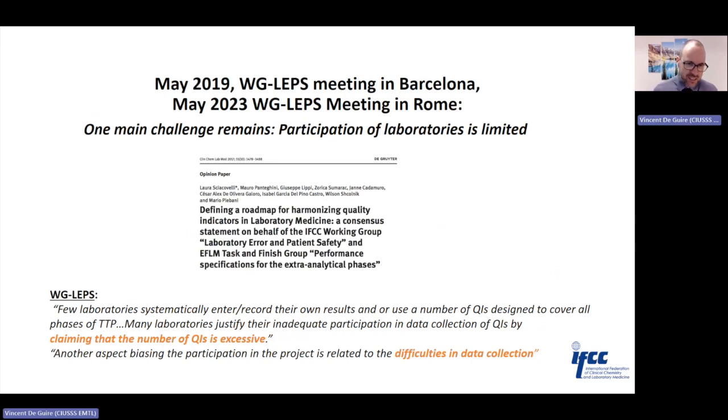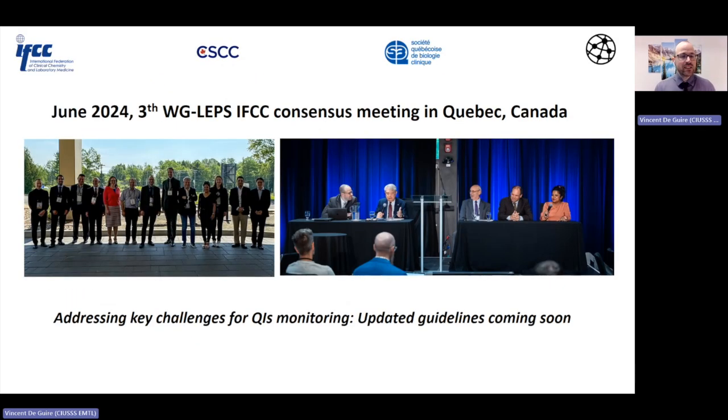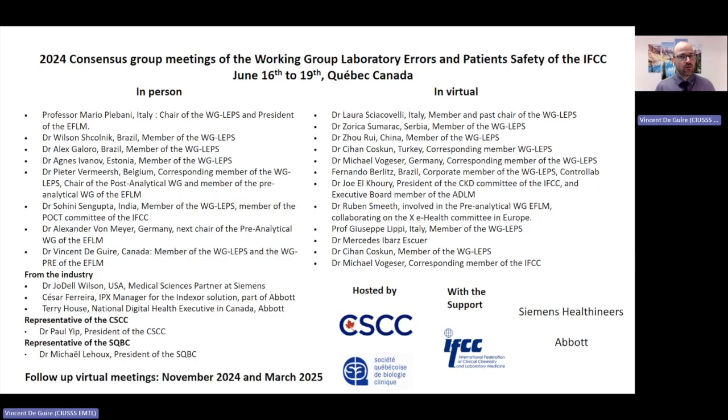Discussing with our participants and brainstorming within the working group, we know exactly what the problem is. First of all, the number of quality indicators in the IFCC program is too excessive, so it's difficult to manage, and we agree on this. Secondly, it's quite challenging to access data for a lot of laboratories and for specific quality indicators as well. So we decided to organize a third consensus meeting of the WG-LEPS last year in Quebec, Canada, to address these important issues. I'm super proud to tell you that we had experts coming from all over the world. Some of them were there in person, others attended virtually, and we were able to focus in a full 2-day meeting to address these important challenges.